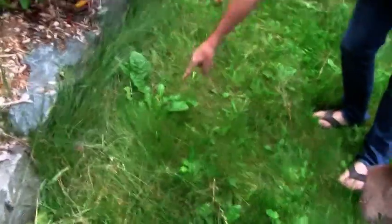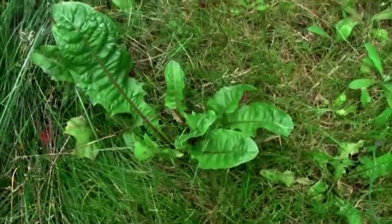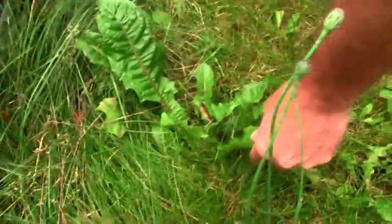Okay, so I'm going to show you this big leafy looking plant, which my hand is on. That's a dandelion. Because we're into July now, the dandelion flowers are gone. Those are nice little bright yellow flowers that everybody calls weeds. So now we're left with the plant. There it is, these big wide leaves, and it was actually the root of the dandelion that was beneficial.